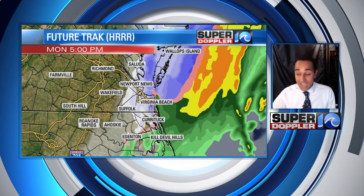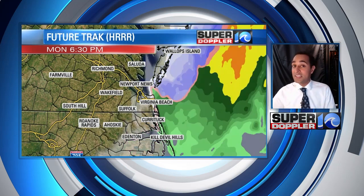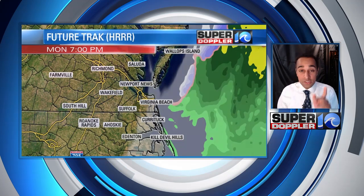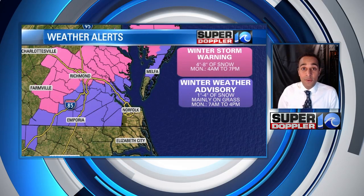Now, for tonight, at 5 o'clock, there's still some snow coming down, but it's starting to slow down between 5 and 6. And then from 6 to 7, it starts to move out. So then it's done. But the storm system is not done yet. It'll still be getting cold tonight. We'll have clear skies, and there could be some icing across our area.